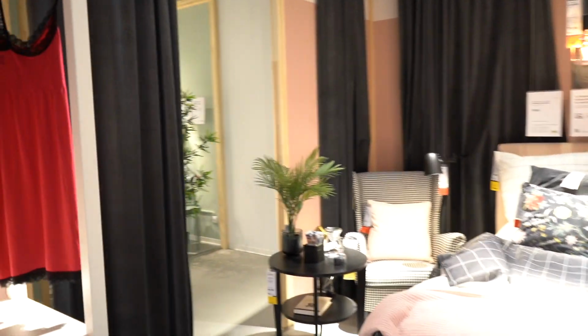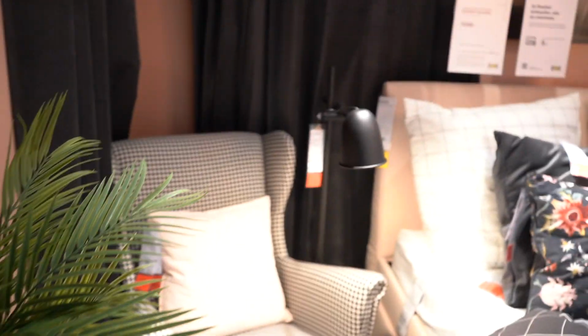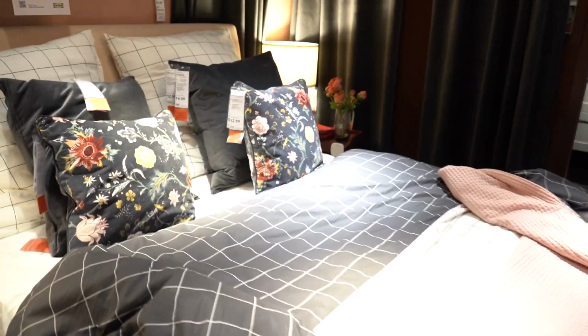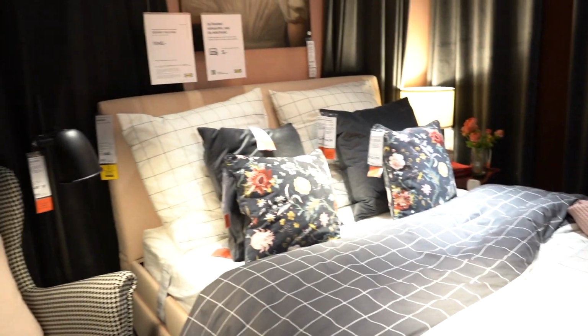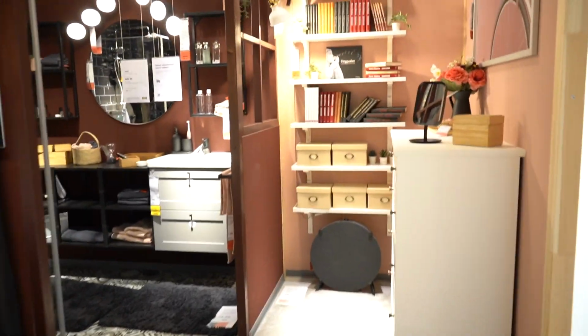There was this glamorous setup in here, kind of feminine, actually very feminine because of the colors in there, the pinks, and it was kind of romantic because of the dark hues, I guess, and comforting. I liked that comforter, it looked nice. Could also work in a boys' room, by the way, because of the geometric pattern.